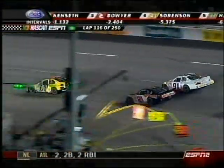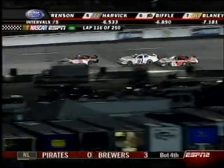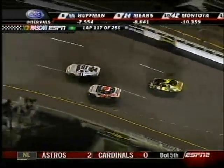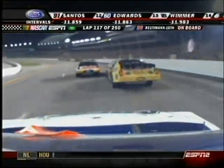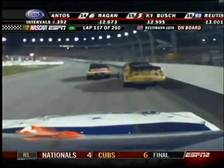And take a look at this battle going on. There's Scott Wimmer going around the 91 of Bobby Santos, and that is four positions. So as these runs get longer, that's the one Achilles heel we've noticed with the 91 car. Maybe the rookie's running those tires a little too hard. Yeah, he had a great first run there, but then right towards the end of it, he started fading back. And we see him fading back now just a little bit earlier in this run.